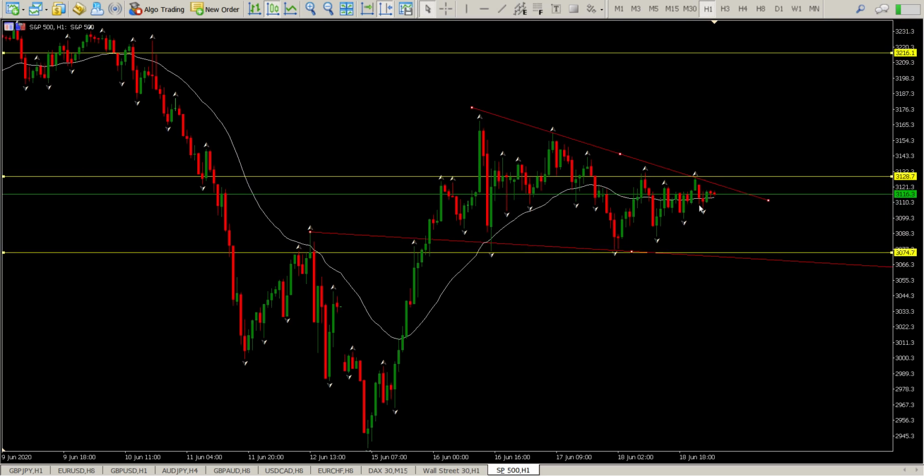Until this sideways action breaks, and it's been 2 days of it, right? Well, longer than 2 days, hasn't it? It's been 3 days of it. No, it's been 2 days. Yeah, it's been 2 days of it. So until this breaks, then we're going to sit on the sidelines and wait for this to transpire.